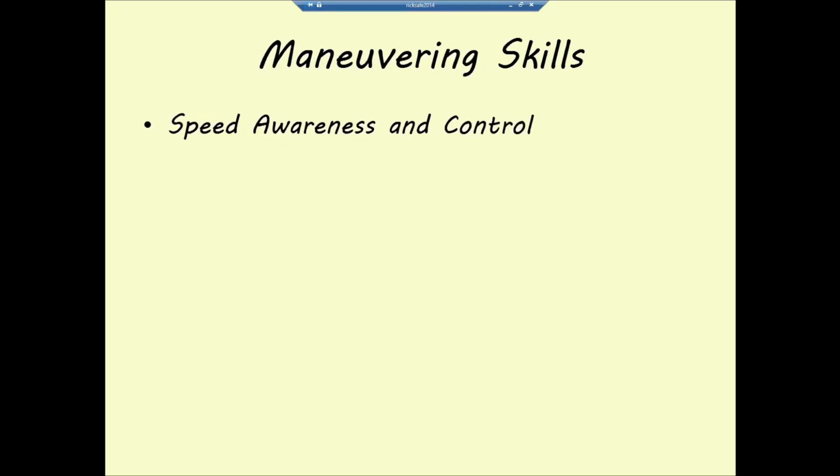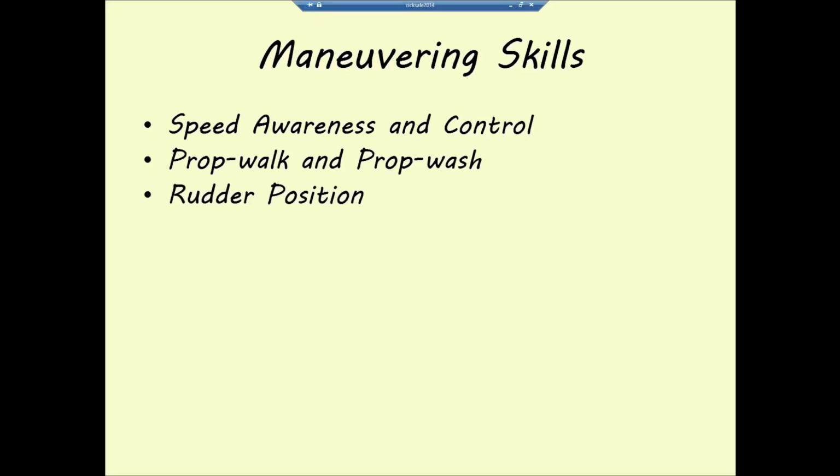All right, so let's talk a little about maneuvering skills themselves. The awareness of speed and controlling it, having the appropriate amount of speed, is probably one of the most important things you can have. As we talked about earlier, prop walk and prop wash, understanding how to use them and when they come into play. Knowing where your rudder is.